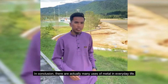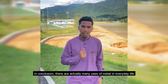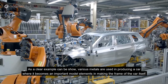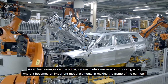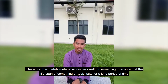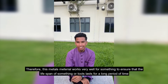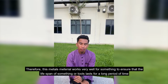In conclusion, there are actually many uses of metal in everyday life. As a clear example, various metals are used in producing a car, where it becomes an important element in making the frame of the car itself. Therefore, this material works very well to ensure that something lasts for a long period of time.